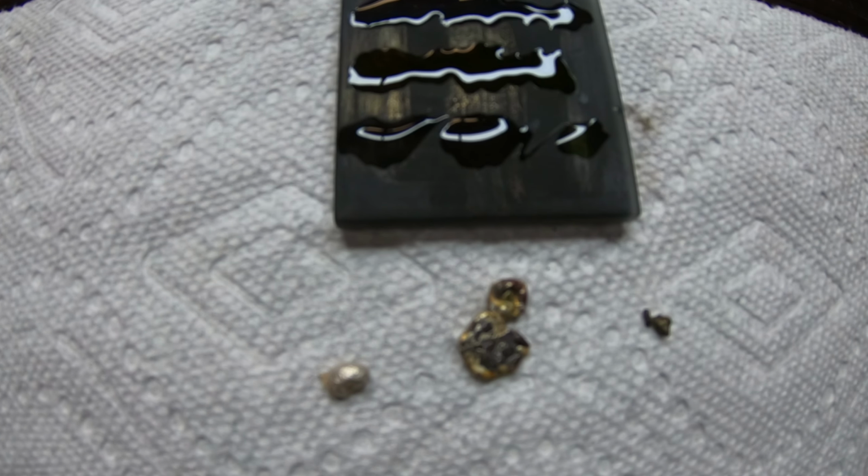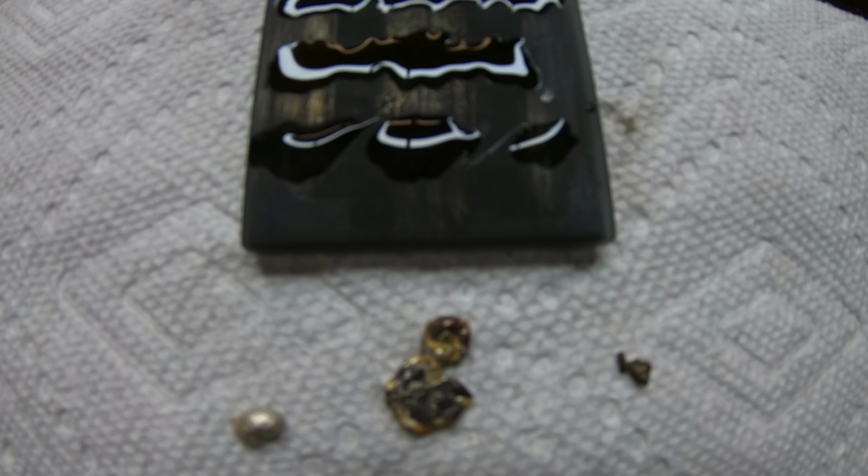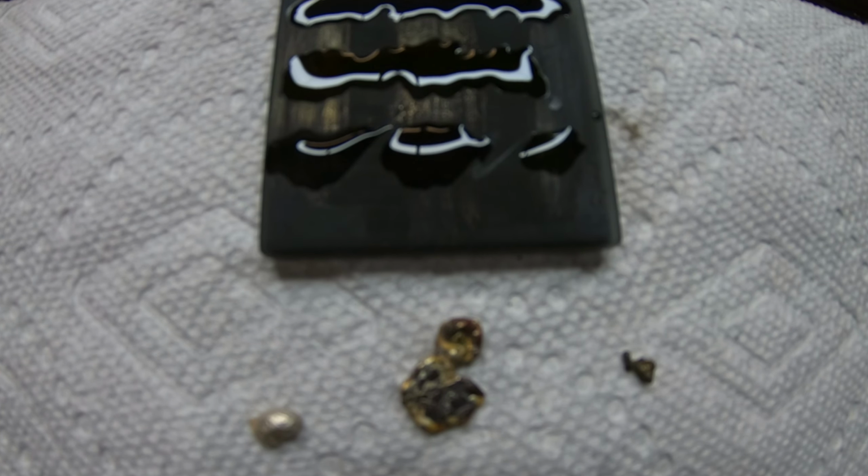Okay, the first two are disappearing. And the third one is slowly disappearing. It's just bubbling away. Yeah, that's gone.